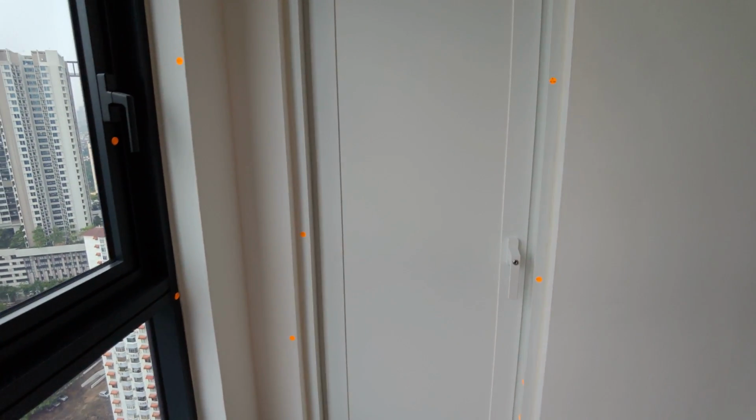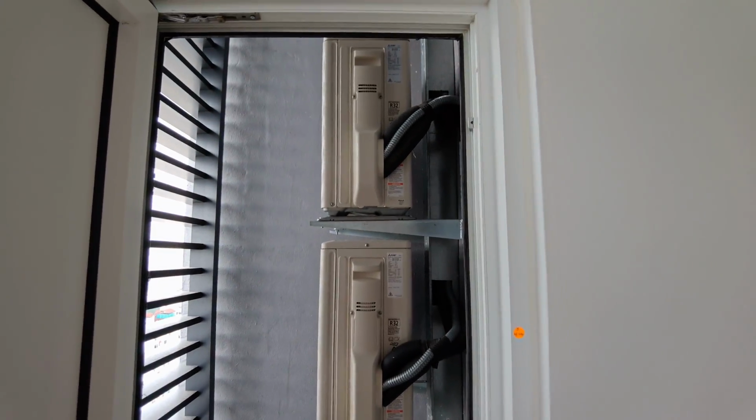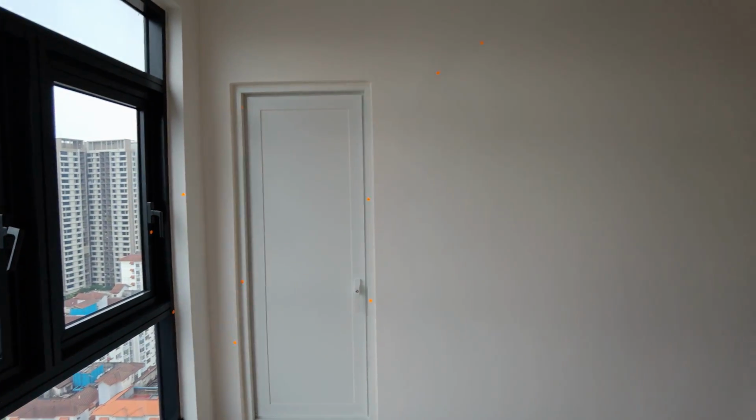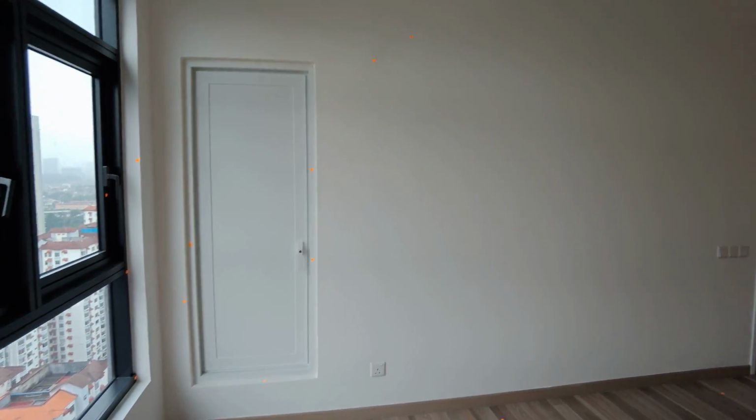Okay, this is the outdoor aircon compressor, the latch. You have 3 aircons here, 2 for the rooms, 1 for your living room. This is the 2.5 horsepower one. And now it's white color, so it's much more pleasing. Blends in nicely, right? So it's not that ugly, it's quite okay.